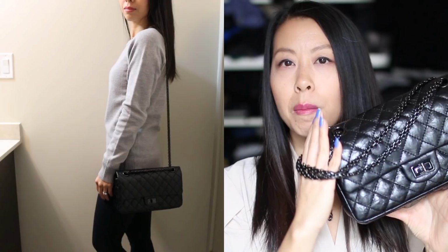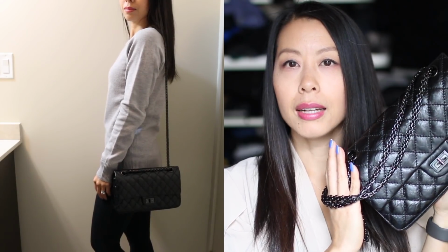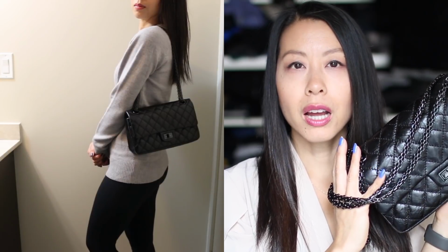This is another Chanel reissue 225. The 225 size is equivalent to the medium large classic flap, I believe. It might be a tiny bit smaller than that. This is the black on black combination. I got this at the Chanel Rue Cambon in Paris a couple years ago, 2 or 3 years ago. This is very similar to the gold reissue that I showed, except it's got the classic quilting. It is also a double flap.